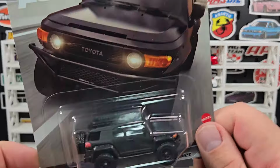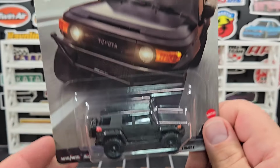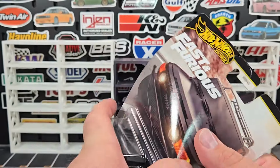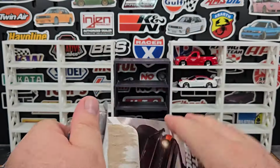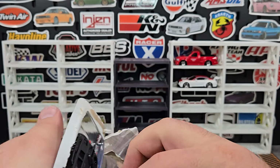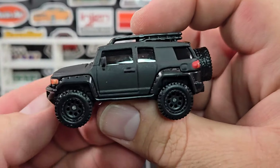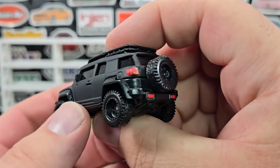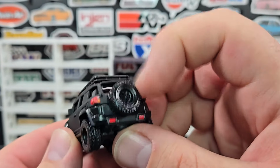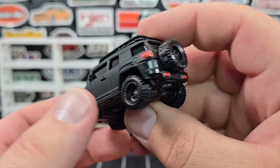I was able to get one of the brand spanking new castings. Toyota FJ Cruiser. This is a brand spanking new casting to Hot Wheels Premium. So get this one out of there. This one is in a matte black. So pop this out of there. There is your matte black. Looks absolutely fantastic. It's got a spare tire on the back. It is plastic. It's not a rubber tire, but at least it's molded after the actual wheels that are on there.